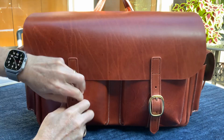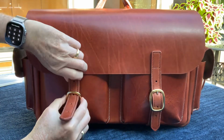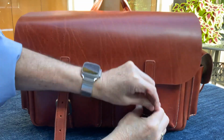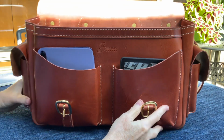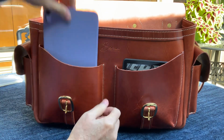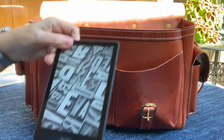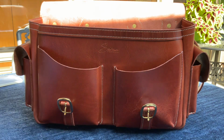To get into it, we'll go ahead and open it. There we go. And the first thing you'll notice are 2 very large capacity pockets on the front panel of the bag. So this is an iPad mini that fits in there with no problem. If you carry your e-reader with you, you're going to be traveling. This is a Kindle and it fits in there quite nicely.